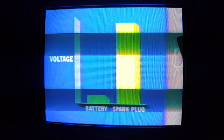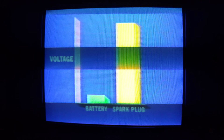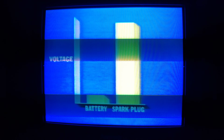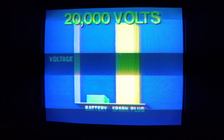The main role of all ignition systems is the transformation of this low voltage from the battery to high voltage at the spark plug. In cars with a breaker point system, a spark of about 20,000 volts is required to ignite the air-fuel mixture.